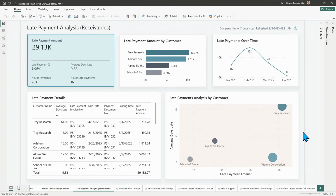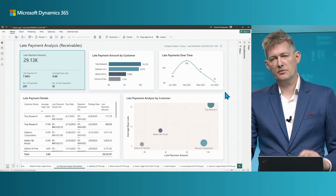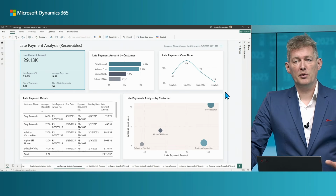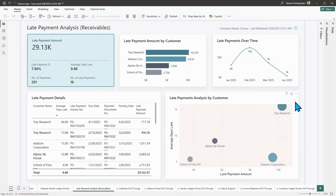So the first addition is a completely new report, late payment analysis on receivables. And I think this is one of the key things we added in this release for analytics, among the things we did in the purchasing app. But I think this is pretty cool. So the visual you see here, the bubble charts, is like, normally BI or reporting is very much like you see tabular things, or you see like a bar chart or something. But here we actually are able to see late payments by size, right?